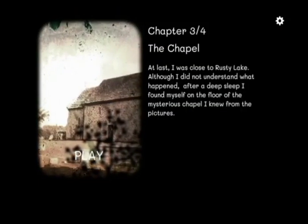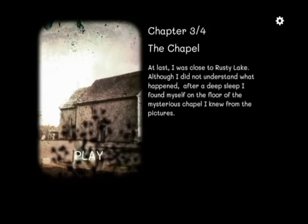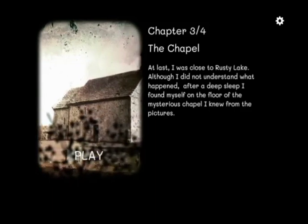The chapel. At last I was close to Rusty Lake, although I did not understand what happened. I found myself on the floor of the chapel.